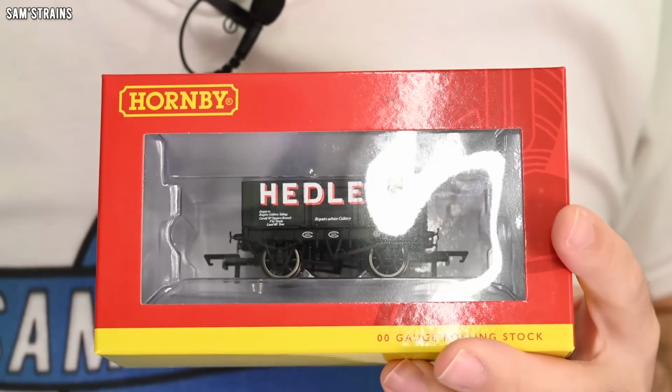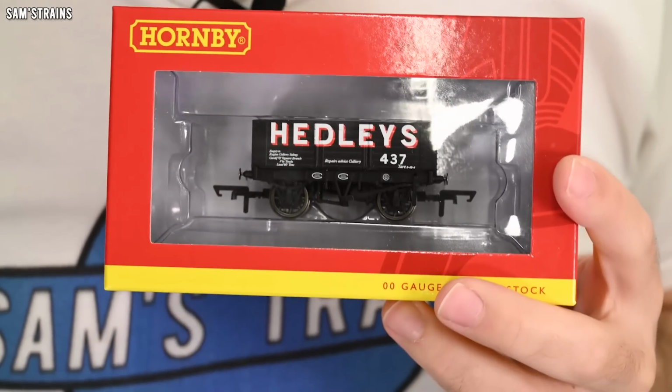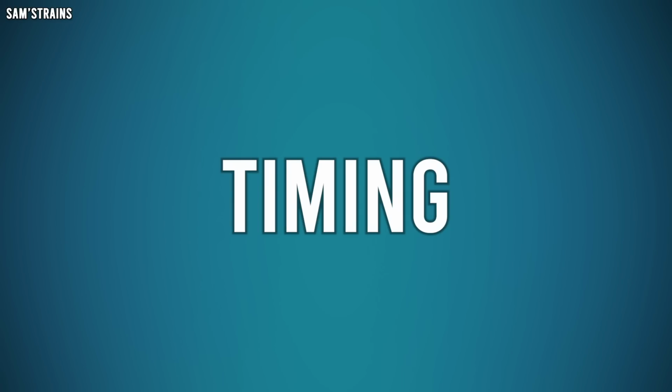Okay, let's move on. So next up, ordering the models. For this, obviously I didn't want to spend a fortune, so I didn't go ahead and buy 5 Hornby Black 5s, but what I did do was order 1 Headley wagon from each of my retailers. Now the timing for this was really important, so I ordered each of the models just after 5 o'clock on a Wednesday night. Just after 5 meant that all of the retailers were closed for the day and that the orders would be waiting for them the next morning on the Thursday.